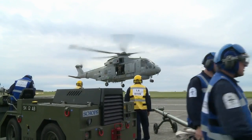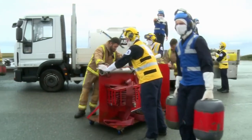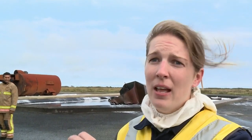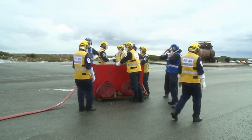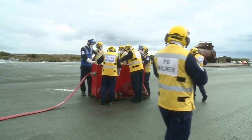Just like Emma and her team of deck handlers, who must be ready to react if things go wrong, like a crash on deck. As soon as a fire happens, I'm in overall command of the actual firefighting teams and the rescue. So as soon as a fire happens, I'm pretty much the lead role on that. This will be the first time Emma's led her team as firefighters. A big day for the young petty officer.